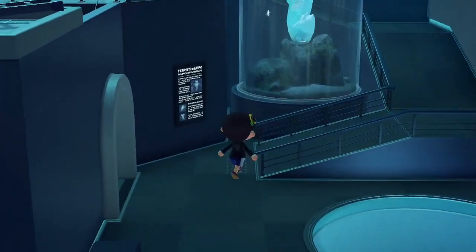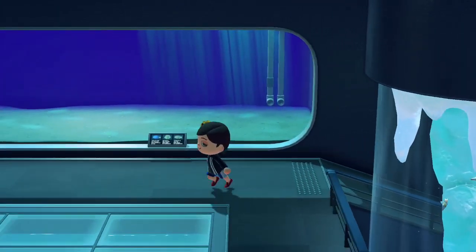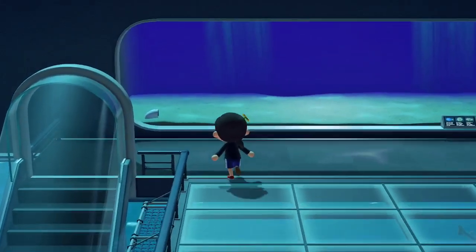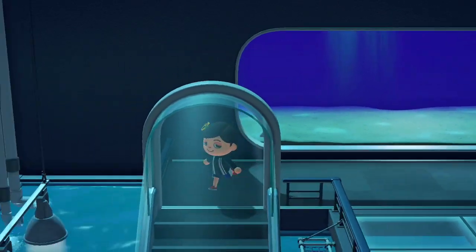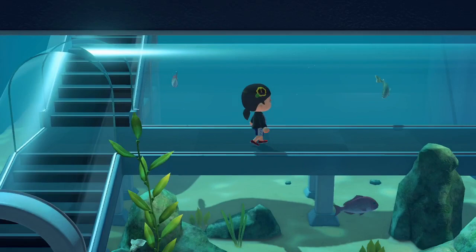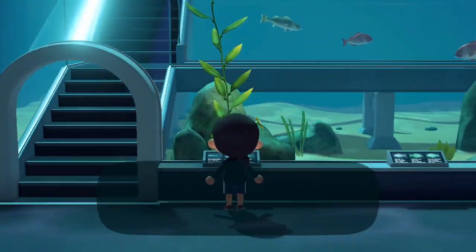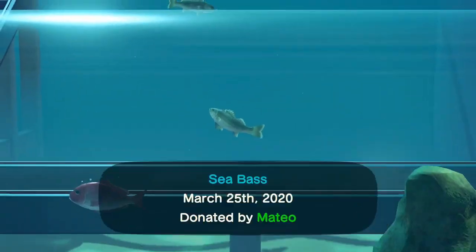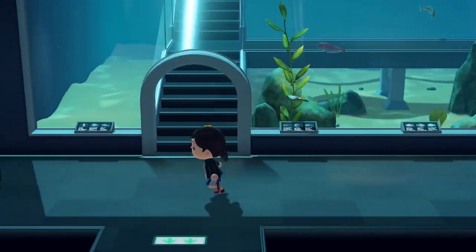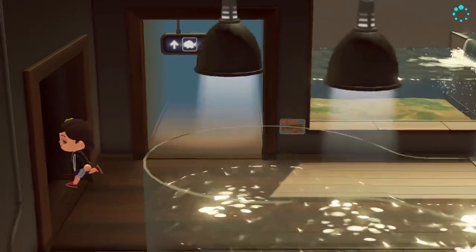Oh, our sea butterfly. Why are there more than... There's 3 sea butterflies in there. 4? Oh my god, that's a lot of sea butterflies. Oh, nothing in there. That's the carp, and the red snapper. Oh, the squid's right there as well. Squid, red snapper, sea bass, and I don't know what the other thing is. Maybe those are both sea bass. Alright, so that's the fish part of the museum. It's nice.